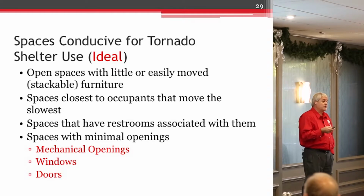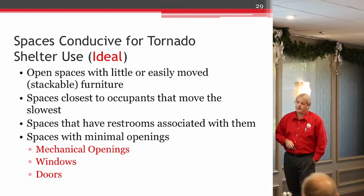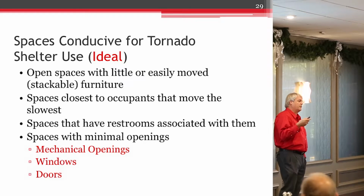Spaces that already have restrooms associated with them, because you have to put restrooms in community shelters. Why build something that doesn't have a toilet, and now I have to add toilets to that to boot? It just adds to your cost. And spaces with minimal openings. Openings are difficult to deal with in tornado shelters. It's pretty easy to build a solid wall that can resist at least the debris, and the wind too. But as soon as you start punching openings in it, that's where some of the complexities come in.